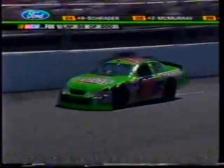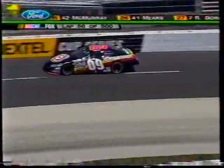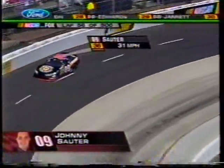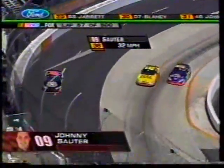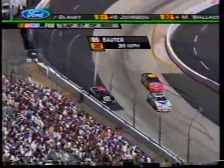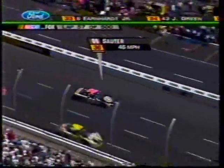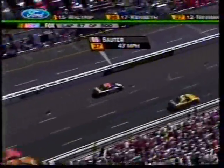Trouble for Johnny Sauter. And Sauter qualified poorly, but moved up from 40th. That's a flat tire. He's got the look of a right front. He'd come from 40th to 23rd, Darrell, and now he's got to get to the pit. And it's a long way to that pit entrance. Remember, you enter pit road all the way over in turn 3 right now, as a bunch of cars just about got him as they came off turn 4.